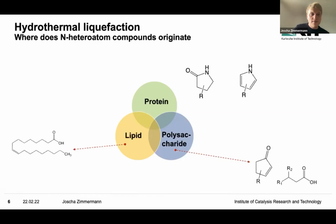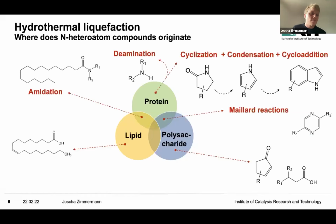So we have a look at the protein, what's going on there. And we see that proteins hydrolyze down to amino acids, and then there's deamination ongoing. So we have amines, and they can react again with fatty acids to form these fatty acid amides. Also not a big issue. But here on the right side, we see the cyclization, the condensation, and cycloaddition, and also the Maillard reactions with the polysaccharides, or the sugars. And they are a problem because they form these aromats, and they are really hard to remove.